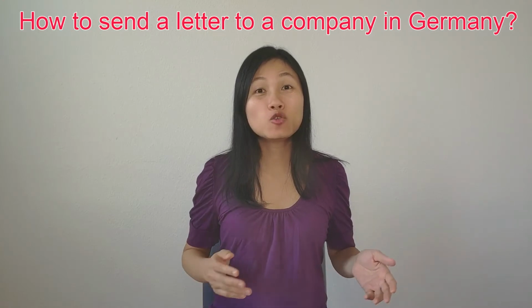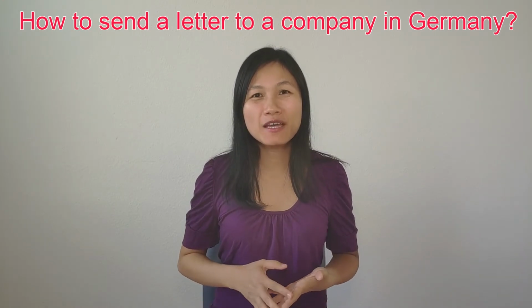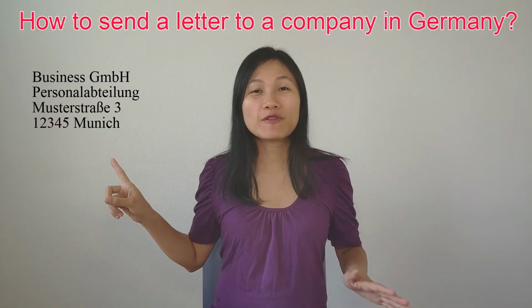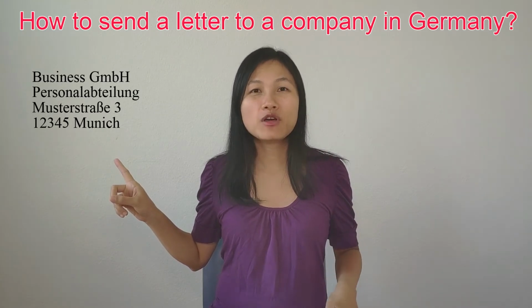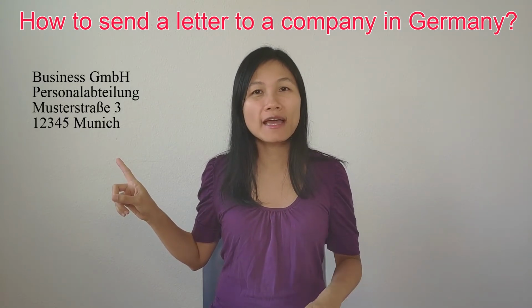How to send a letter to a company in Germany? If you are sending a letter to a company, your address format should look something like this. First, you have the name of the company, and then you have the department or the contact person's name, and then you have the street name and the house number, in the end the postal code and the city.